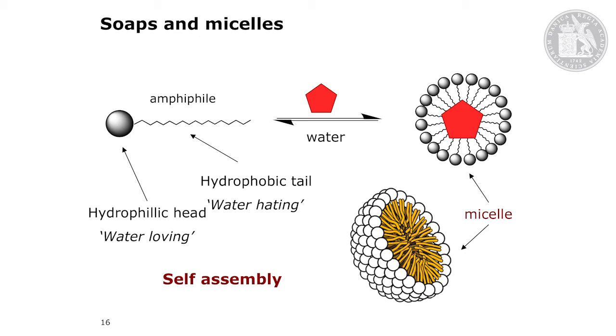Soaps basically consist of molecules that have two sections: what we call a hydrophilic head group, which means a section that likes water, and a hydrophobic tail, so something that hates water and likes oils. Now, if you put this into water, it spontaneously forms into spherical structures, which we call micelles, where it puts all of the tails that don't like the water in towards the center, and all of the head groups that do like the water out towards the surface.